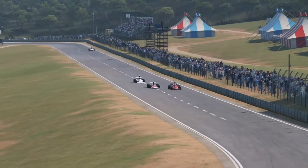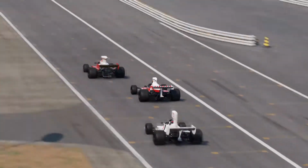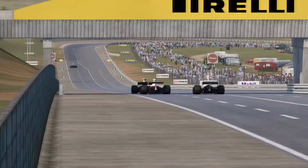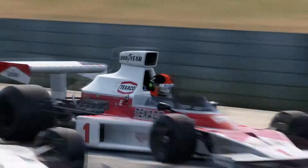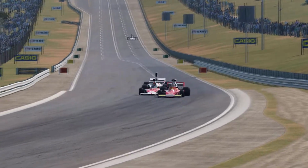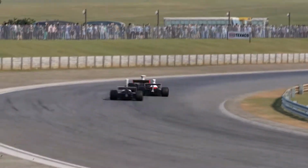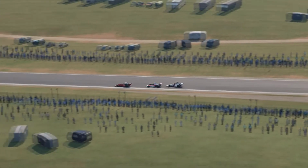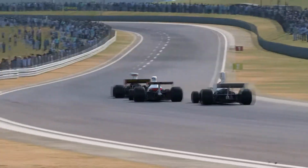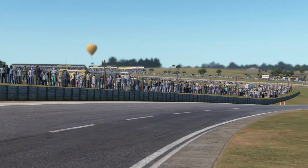Side by side towards the pit straight they go. Fittipaldi has to stay behind for another lap. And now into the final lap they go, as James Hunt is trying to move back past Fittipaldi. That, of course, is not what he needs for his charge for the race win here. Oh, that must surely unsettle the Brazilian, that Hunt is doing some funny business behind, even though he's a lap down.